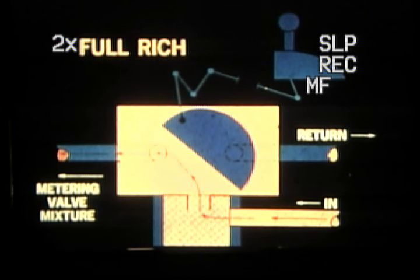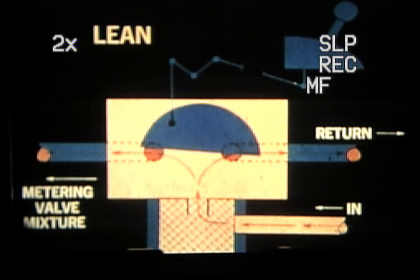With the mixture control in the full rich position, all of the fuel entering the metering unit flows on to the fuel metering valve. With the mixture control in the lean position, the fuel flows to both the metering valve and to the engine-driven fuel pump.